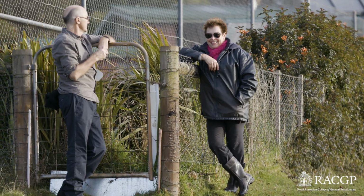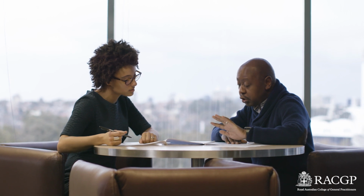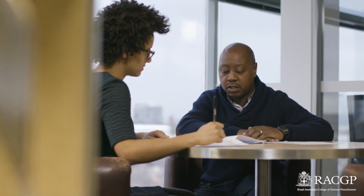The FARGP via RPL, recognition of prior learning, is for people who are already working in rural general practice. And it involves giving us evidence that you have acquired extra skills and you're utilizing them. We also need to see evidence of emergency medicine, and then you've got to do a 6-month project as well that shows us what you have done for your community, what you have learned and how you have reflected.